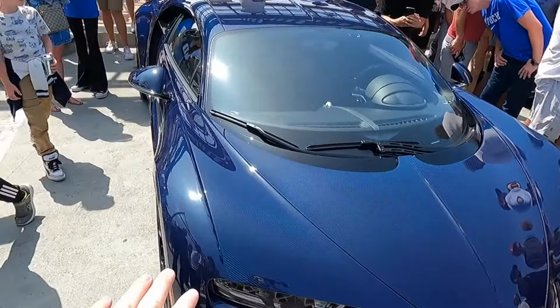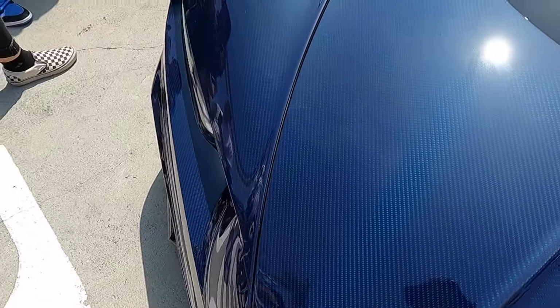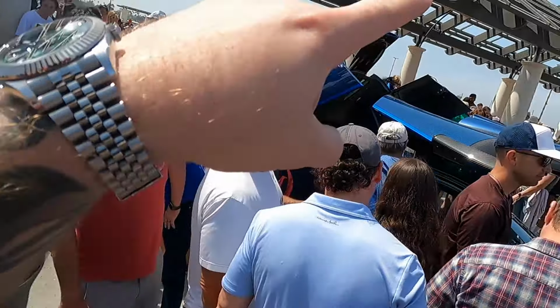Here we have quite the duo this morning from the Faster LLC guys. We have this stunning Chiron this morning with full exposed blue carbon fiber. Absolutely gorgeous. Such a cool car. And then next to it we have that Huayra as well. Let's go check it out.